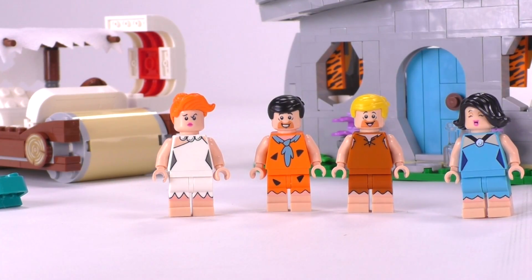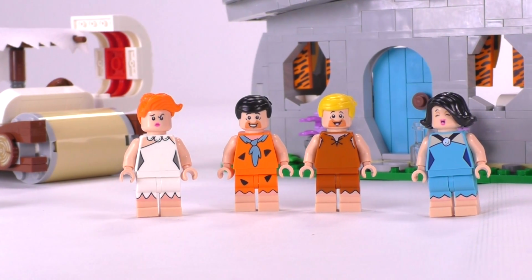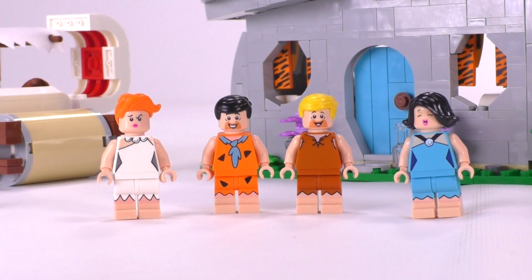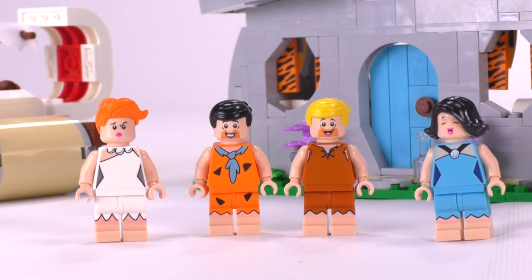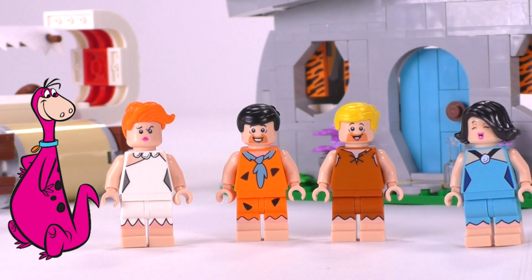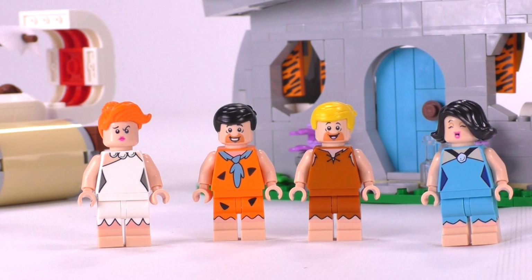And yes, I am on the same bandwagon here, asking the question why there is no Dino in this set. I mean, why? Such an iconic dog. There is a print inside, you will see why he's not here. But I really was looking forward to having him in the set.